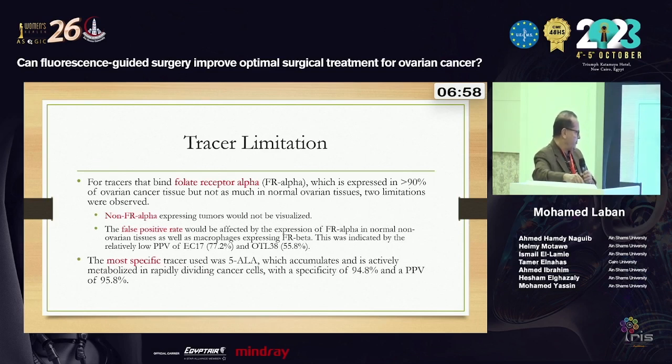The most specific tracer used was 5-ALA, aminolevulinic acid, which accumulates inactively and metabolizes rapidly within the cells, with a specificity of 94% and a positive predictive value of 95%. But unfortunately, only 1 study used this tracer.